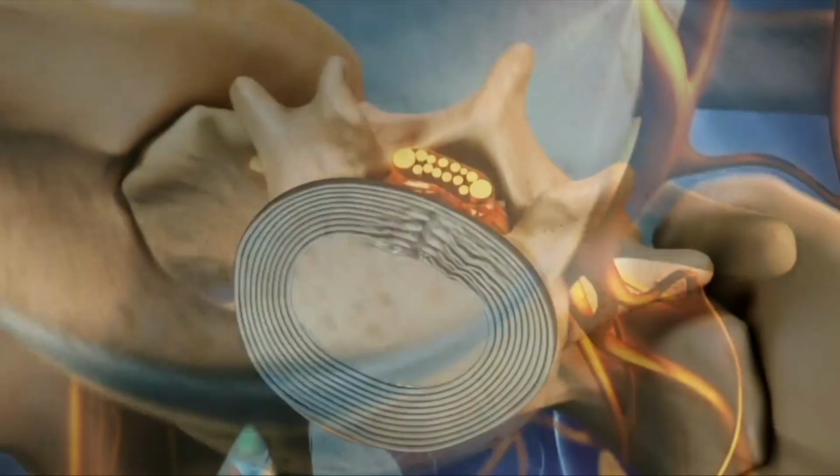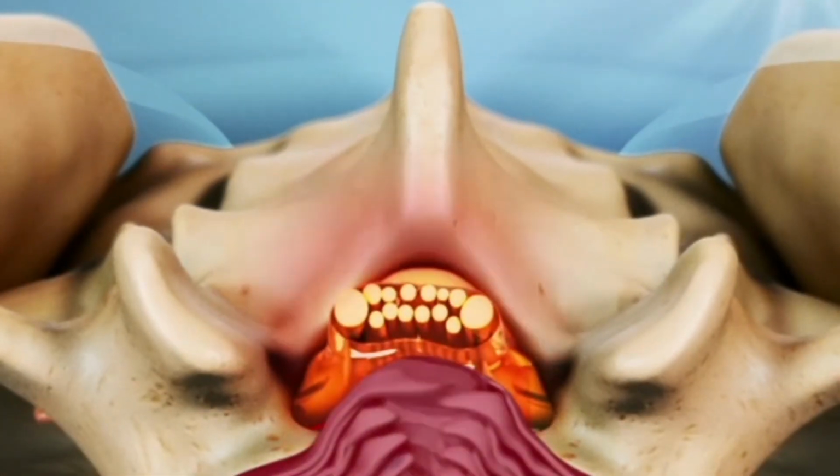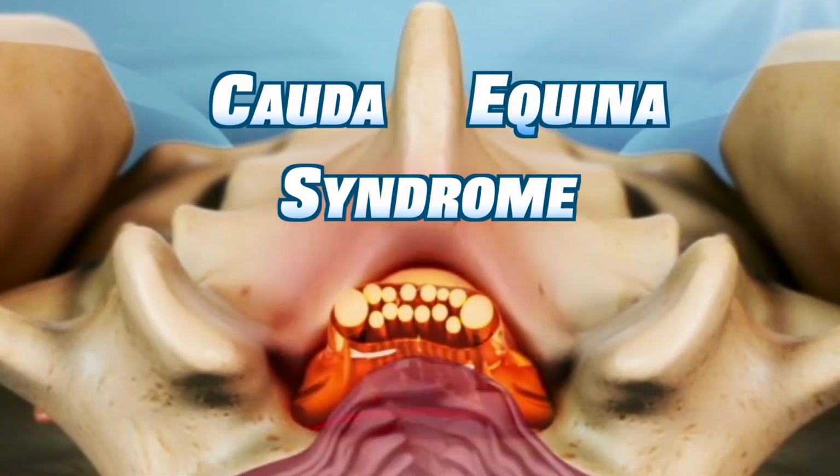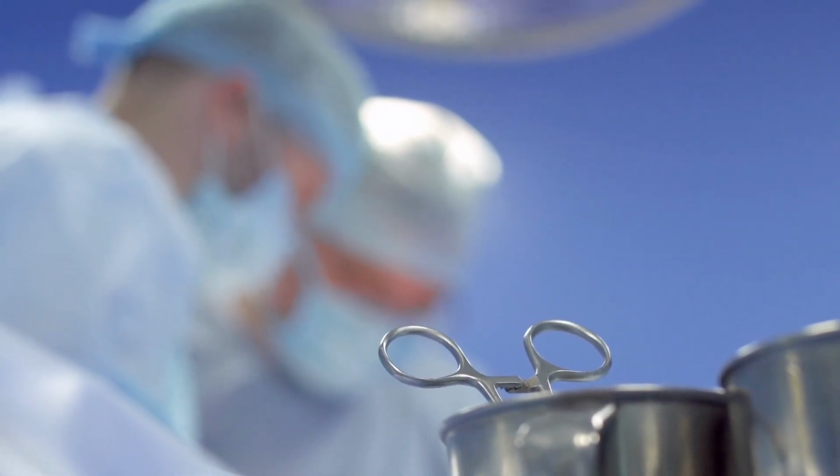But one of the most important things to look out for is a loss of control or sensation around the genitals or back passage. This is known as Cauda Equina Syndrome and needs immediate medical attention. So don't delay getting seen with any of these, as some may require an immediate surgical intervention.